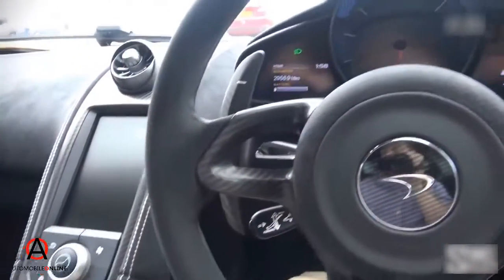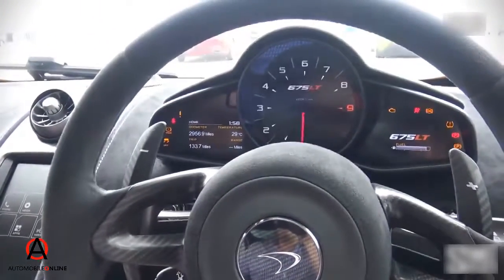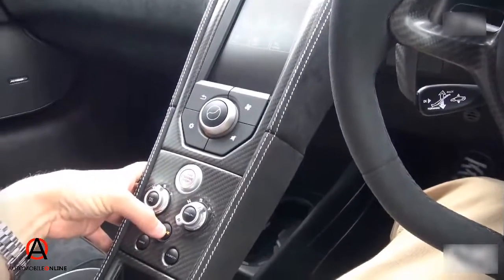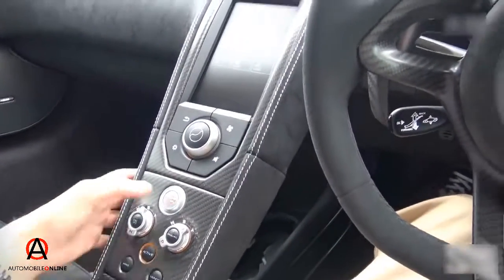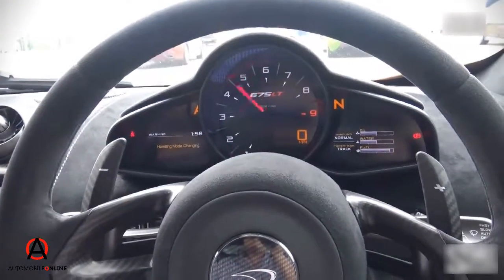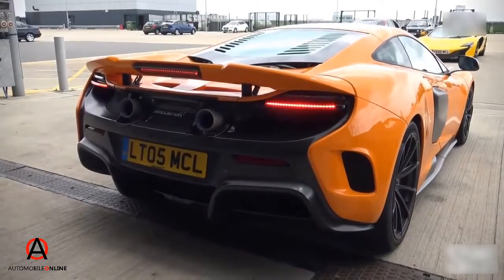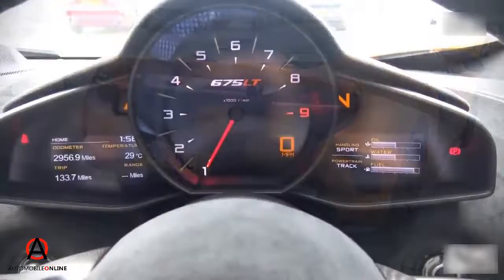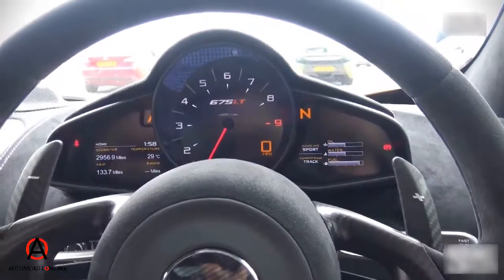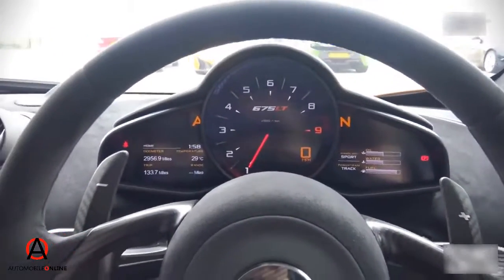I'm going to do the loud start sequence, which means turning on the ignition, one press to power up, one press to engage ignition, and then I'm going to turn on the active panel before starting, and now give it a start. As you heard, what that does is it blips the engine significantly higher, much higher up the rev range, just over 5,000 RPM there, and sounds awesome on startup.